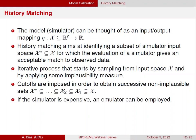If the simulator is expensive, and typically if it's a realistic model, it will be, then an emulator or a surrogate model can be employed.